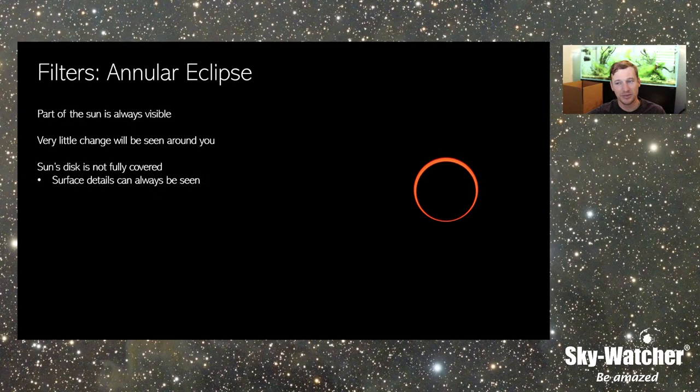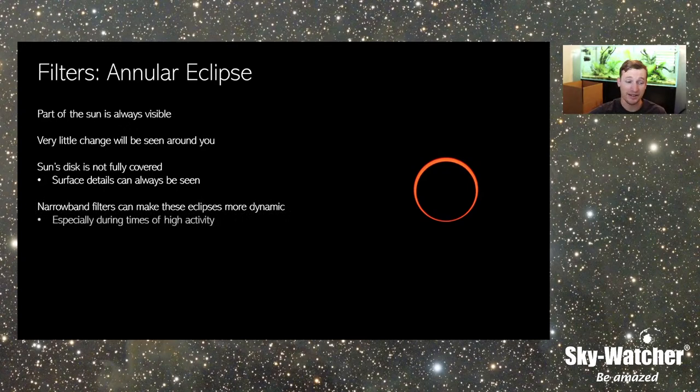Surface details can still be seen. So if you're using something like an H-alpha, a Lunt or a Daystar filter, or anything like that, you can get the prominences and all kinds of cool detail if you're doing narrowband. You can do it with an annular eclipse because part of the sun's surface is still visible. It can also make it more dynamic if you're doing imaging. It's a fun way to do it.